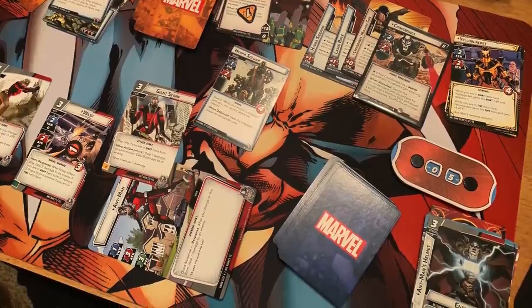I played several games with him so far, and I've really enjoyed it. And I really enjoy Ant-Man, and I'm really excited to see how Wasp is going to work out as well. So, awesome. My next one here is Spider-Woman. I enjoy Spider-Woman a ton.